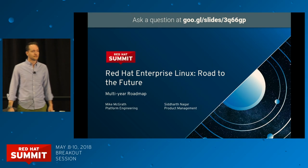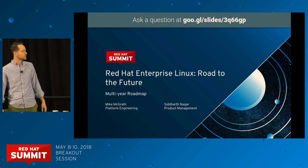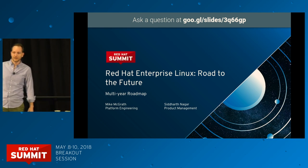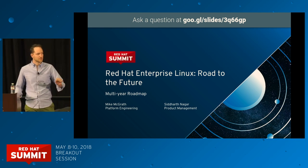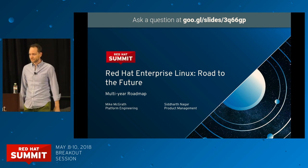Everybody. You should be here for the Red Hat Enterprise Linux Road to the Future, the multi-year roadmap. If you're not, you should stay anyway. This will be the best 45 minutes of the summit, so you're in a good room.